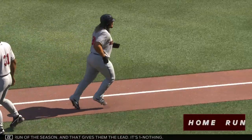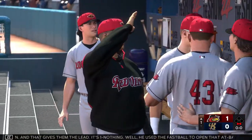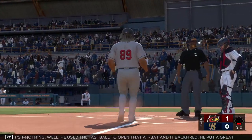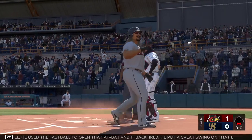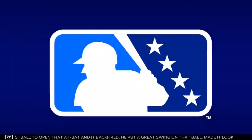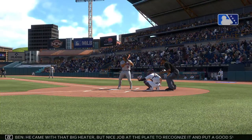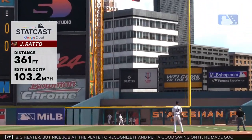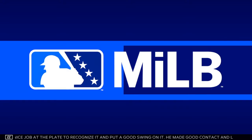It's 1-0. Well, he used the fastball to open that at bat, and it backfired. He put a great swing on that ball, made it look easy for the home run. He came with that big heater, but nice job at the plate to recognize it and put a good swing on it. He made good.